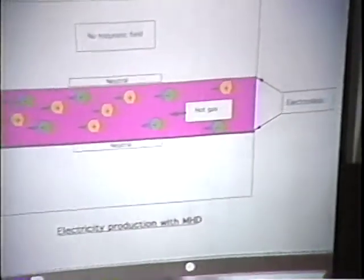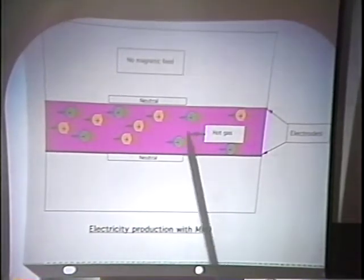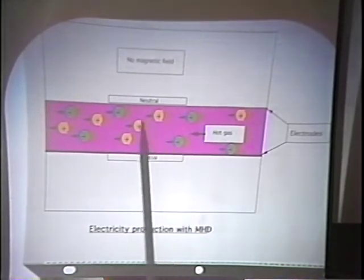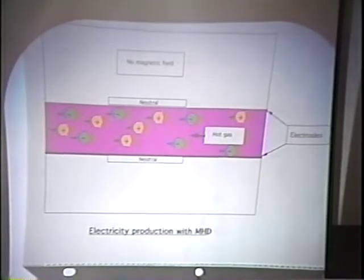Now for power production, what you do is have a very hot gas, like from a regular power plant. And so instead of sending the gases up the flue, you send it through a channel with electrodes on the sides. So here, if it's hot enough, you'll ionize the atoms in there so you have electrons and positive ions going through there. Now, if there's no magnetic field, this is what happens. It's just uniformly charged. You get no current flowing.